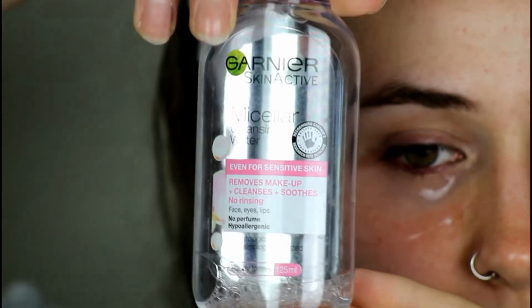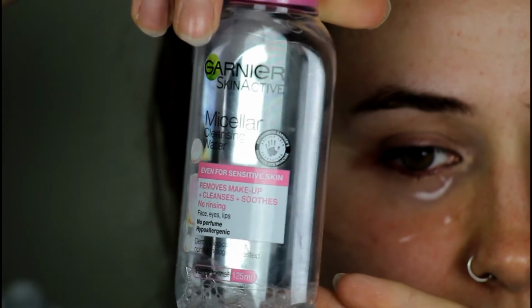So then after I've exfoliated my lips, I want to make sure any residue makeup is taken off. So I just grab a cotton pad and I grab this, which is an old goodie which everyone loves. This is the Garnier Micellar Cleansing Water. I like to grab this on a cotton pad and I literally just rub my face to make sure any residue dirt is taken off, and also helps to get rid of the makeup under my eyes and on my lashes, because sometimes I do get residue mascara as well. I'm just making sure that's gone.